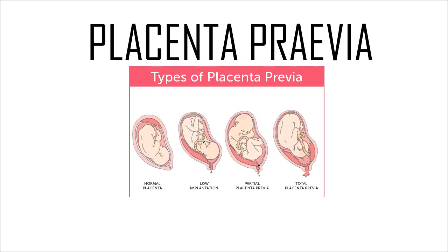But if the pregnant woman presents with placenta praevia at 34 weeks and above, and there is minimal bleeding and no uterine contractions, and also the head is engaged, then the preferred mode of delivery is spontaneous vaginal delivery. For that reason, artificial rupture of membranes should be performed so as to enhance spontaneous vaginal delivery.